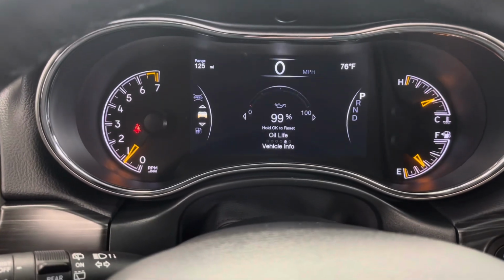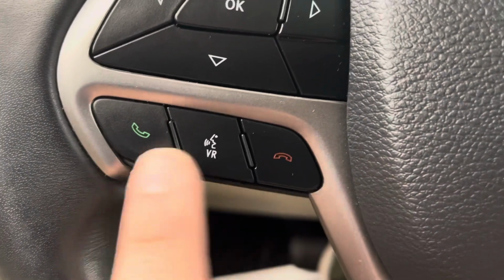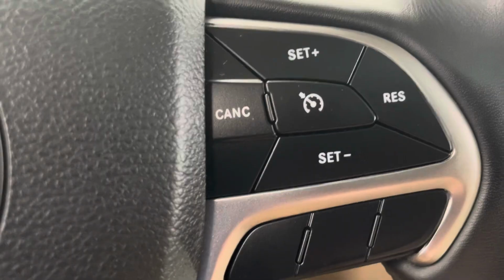Okay, and as you can see, you can display all kinds of vehicle information right here. I'm just using my pad right here. There's your hands-free as far as being connected via Bluetooth. And then here's your cruise control.